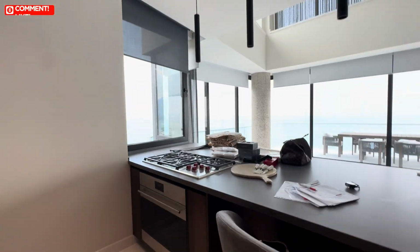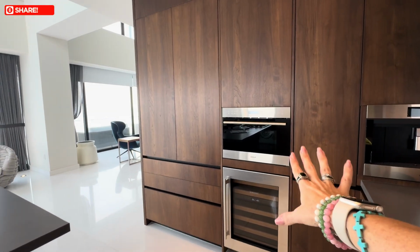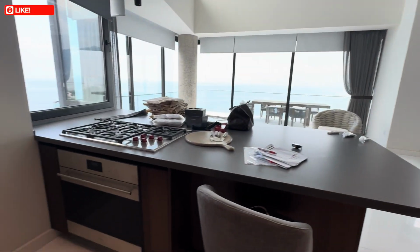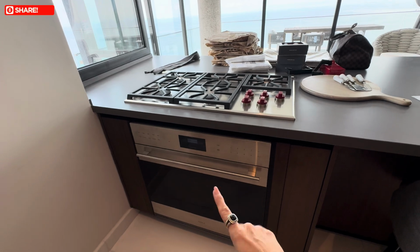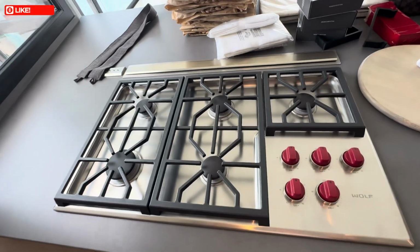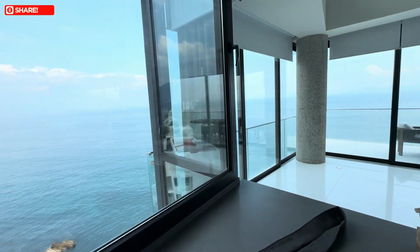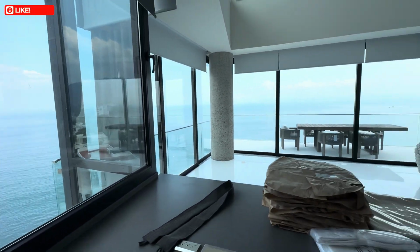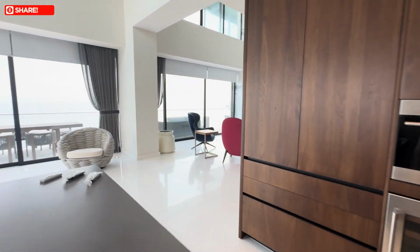And then when we come over, oh, okay, you know what? I take that back. This was not your oven. This was your microwave, Wolf. And now we're coming over, you have Wolf appliances here as well. You have an oven on the bottom, and then you have a 5-top gas burning stove. And just the views, there's really nothing like this that's on the market. It's a stunner of a property.